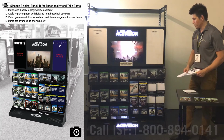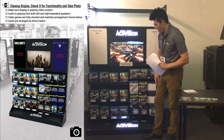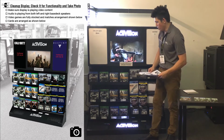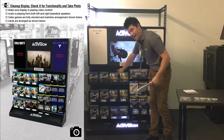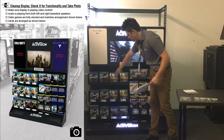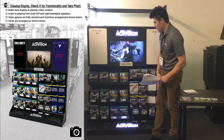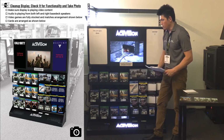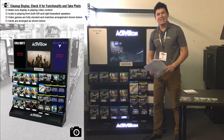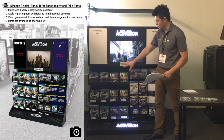Next, you want to double check that the baskets are fully stocked with games. The order of the games is printed on the backer card that's behind the games, so it tells you what should go where. If for some reason the games are not in baskets, go over to the inline sections and see if these games are available and place them here.